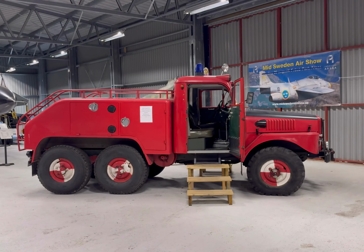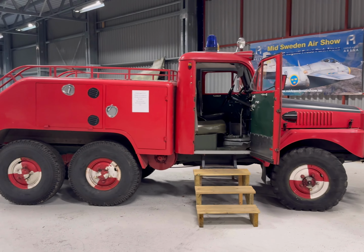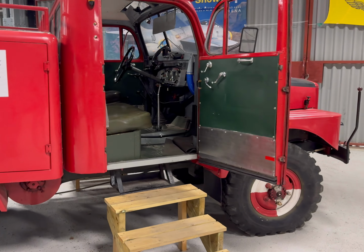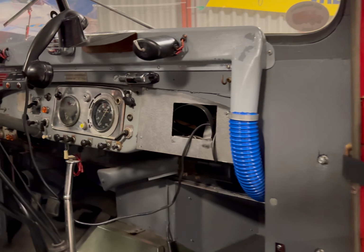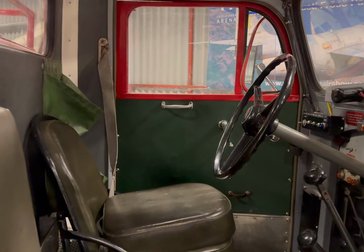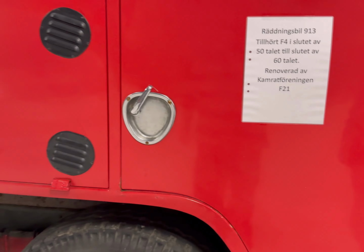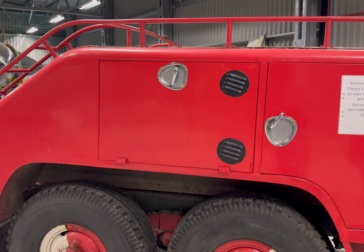So then we have a fire truck in the middle. Yes, and it's a fire truck called Räddningsbil 913 in the Swedish Air Force. So this car has been used on the F4 wing, but it's owned by Flygvapenmuseum in Linköping and went up to F21 in Luleå. There is an organization there that has restored it to driving condition. So it's even registered in the civil car register. So it's in very good condition. Then it came back to its home museum a couple of years ago. Right.